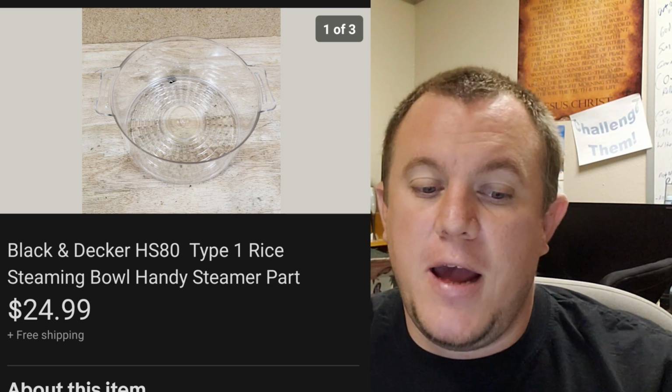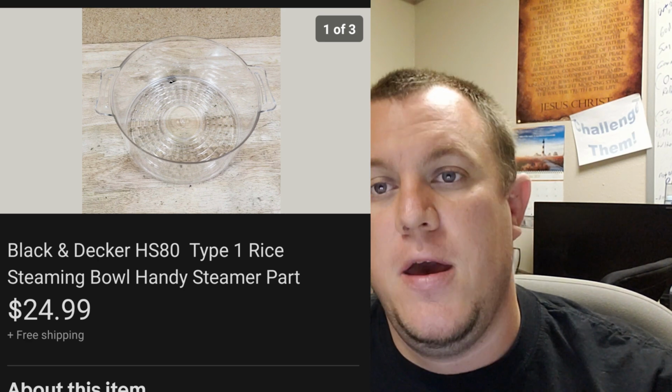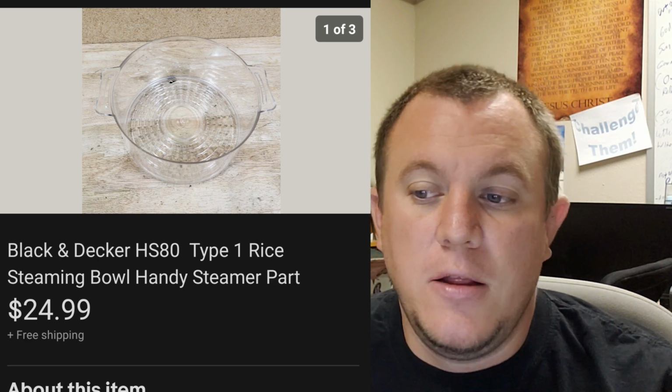Don't buy all kitchen appliances. Some of them don't part out as well. Look them up. Look up the model. But if you can get them cheap, if they have multiple parts, it can be a little niche that some people don't want to get in, and you can make some money off it.